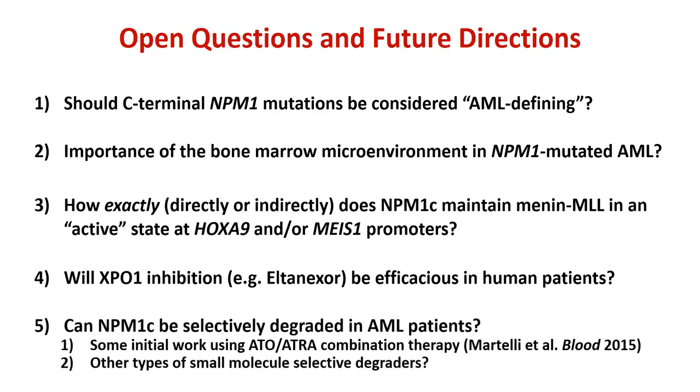And then lastly, can NPM1 mutant protein be selectively degraded in AML patients? I didn't show the data from Brunetti's Cancer Cell paper, but they did in fact try to selectively degrade mutant protein, which had the same effects as you might expect of relocalization to the nucleus. Some of this was shown in 2015 using arsenic trioxide and ATRA combination therapy, but there are novel small molecule degraders that might be tried in the future to selectively degrade mutant NPM1, and that might selectively delete mutated cells, thereby leaving stem cells unaffected.